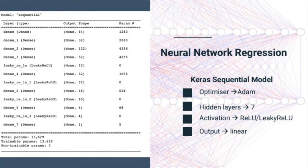The second prediction model is the neural network using the Keras sequential modeling library. The model has 7 hidden layers with a mixture of ReLU and leaky ReLU as activation functions, and 1 output layer with a linear activation function. The model is using the built-in Adam optimizer and mean square error metrics to measure the losses.